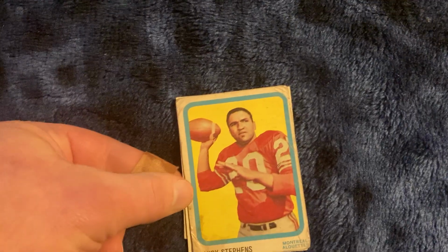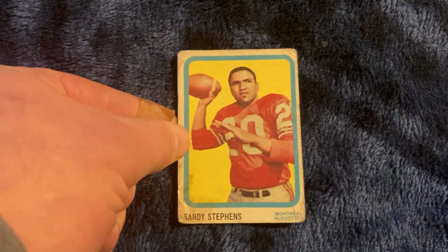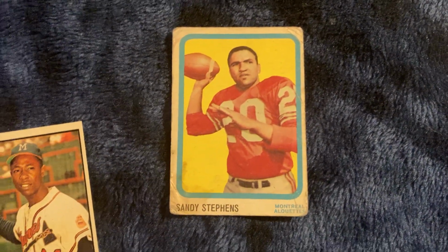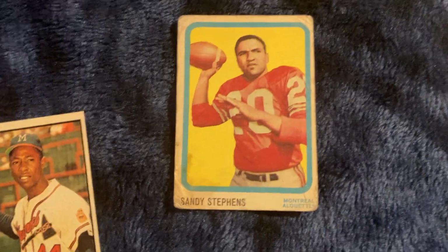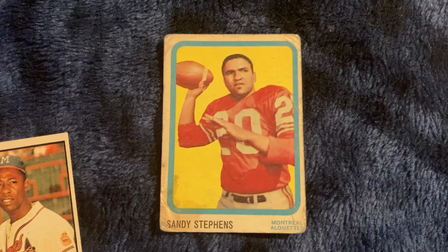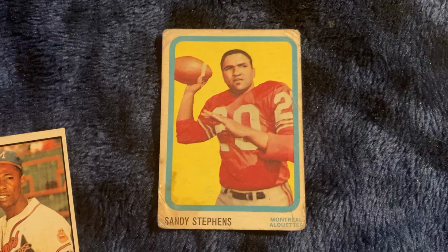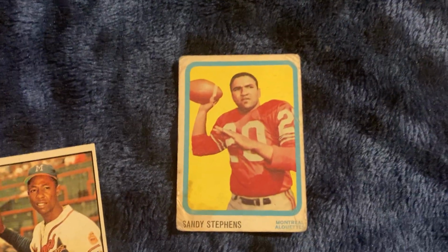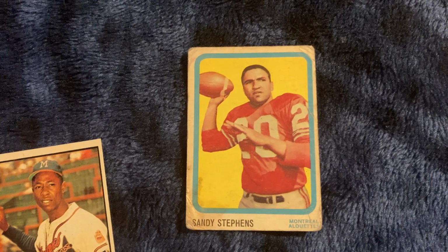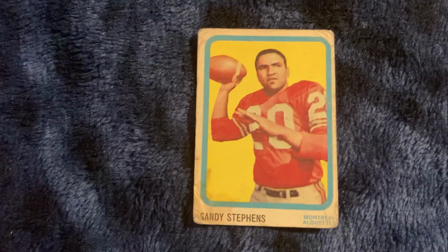Next, we've got a CFL card. This is a 1963 Topps CFL card of Sandy Stevens. Stevens was a University of Minnesota quarterback, on the last University of Minnesota team to win the national crown, as they were the #1 team in 1960. And then the last Minnesota team to be in the Rose Bowl, in 1961, is actually this January 1st, 62 Rose Bowl. And he was the quarterback.